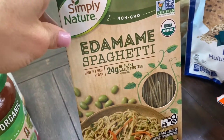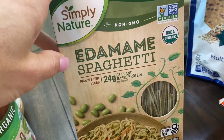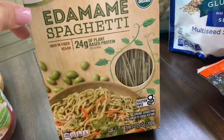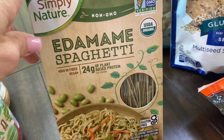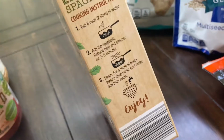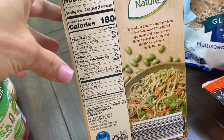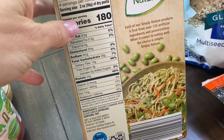Okay, so I bought this edamame spaghetti, and I actually bought this more for me than my husband. I'm not even sure he will eat it. He likes edamame, but I don't know. We'll see. I will definitely eat it. It sounded delicious. I love edamame, so to put it in a noodle, and I'm not a big noodle fan to begin with, but I thought this sounded good.